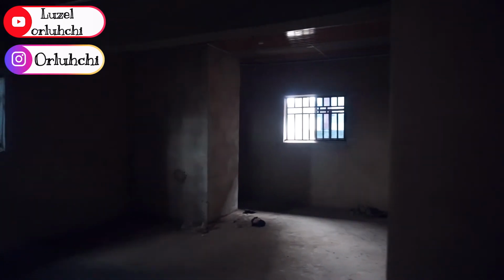It's raining heavily. So there's a second office here. This office is not attached to the hall or anything. It's just on its own. So maybe you're looking for a way to start up your own office in Awka. You can take this space. It has its own toilet, so it's not sharing the toilet with the general one.